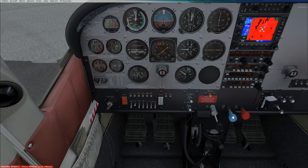Put this back at idle. Back to a high RPM. And just for a little bit, because I don't know how long I'm going to be on the ground, bringing you back out. Transponder to altimeter. We're going to set this to our cruise altitude of 6,500. Don't know if we're going to get that high. Is this brought out all the way? That's brought out all the way.